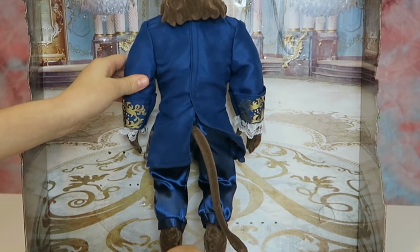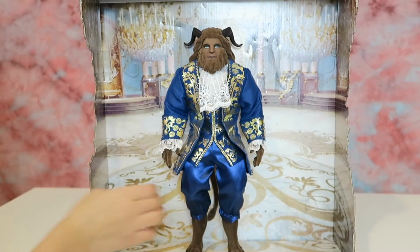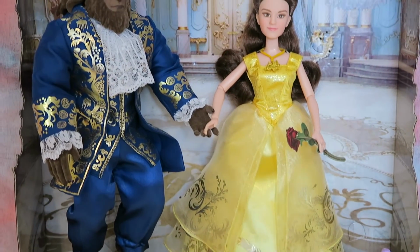And you can attach and remove the tail right here, and also move the tail. And here are both of them together. They look so good and I totally recommend you guys get it.